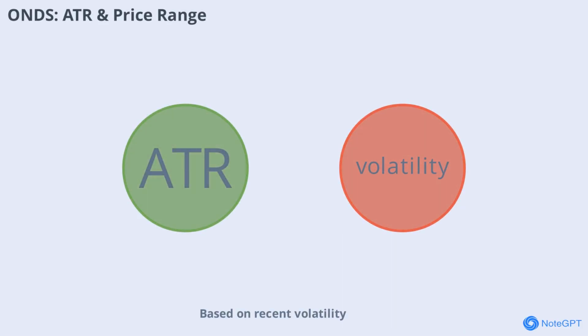Based on recent volatility, ONDS's ATR (average true range) is estimated around 0.4 to 0.5. This suggests a potential high for the next day of 7 to 7.1 and a potential low of 6.1 to 6.2. These projections reflect the stock's recent price swings and highlight the importance of risk management, especially for traders looking to capitalize on short-term moves.